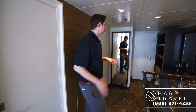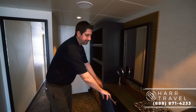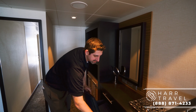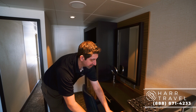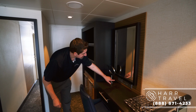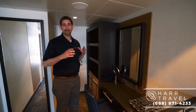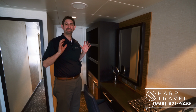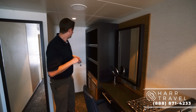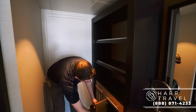All right, so now I'm headed over to the vanity area. So this is a small writing desk that can double as a vanity. You've got your chair here, the drawers, you've got your hair dryer in every single room on board the entire ship. Nice little jewelry box here, two US plugs, two USB plugs, and a Euro plug. I always bring extra European adapters and converters so that I can take advantage of every single plug on the entire ship.